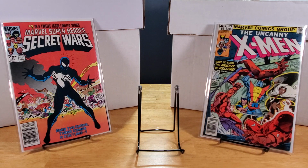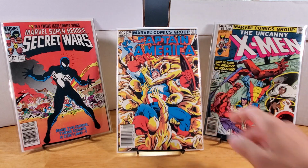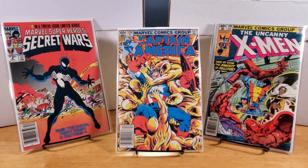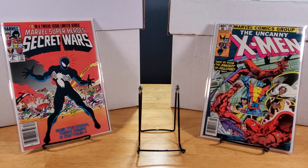All right, this haul is full of books that were hot at one point and have cooled off, but still for a couple of bucks, to me, worthwhile pickups. We've got Captain America 276. I think this is the first appearance of the third Baron Zemo, something like that. Newsstand copy. This one's probably mid-grade range, but still great Mike Zeck run on Captain America. Fantastic artwork. So for $2, definitely taking it home.